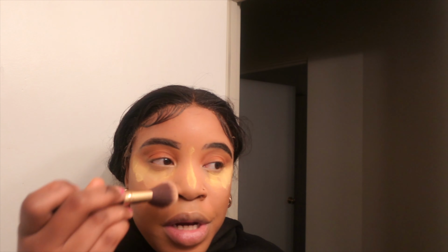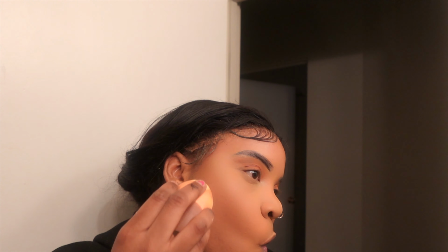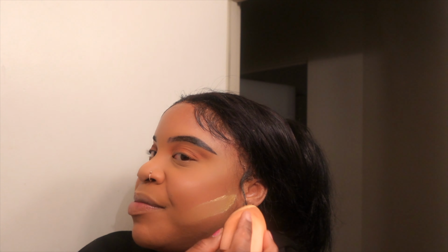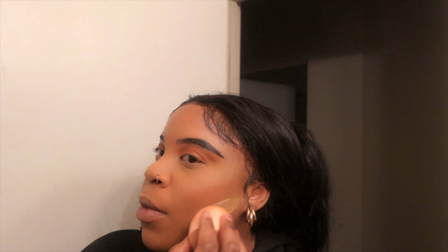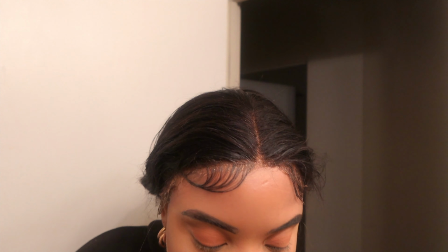So then what we're gonna do is to brush away the setting powder under here. It has been setting for quite a while. I also use my setting powder to set my contour, just so it defines my cheekbones a little bit more. I just normally let it sit there for like 2 to 3 minutes, just like I did my under eye, and then I just go ahead and do my nose contour.